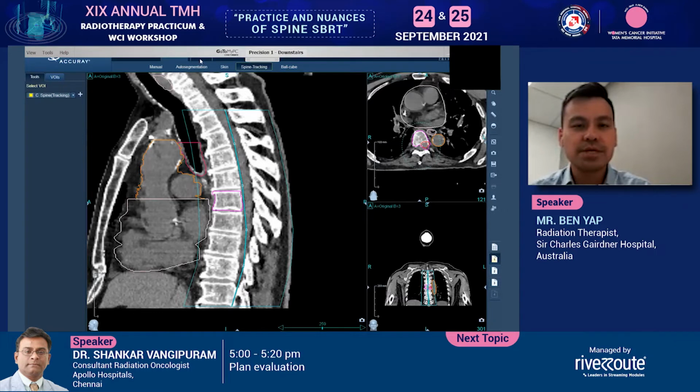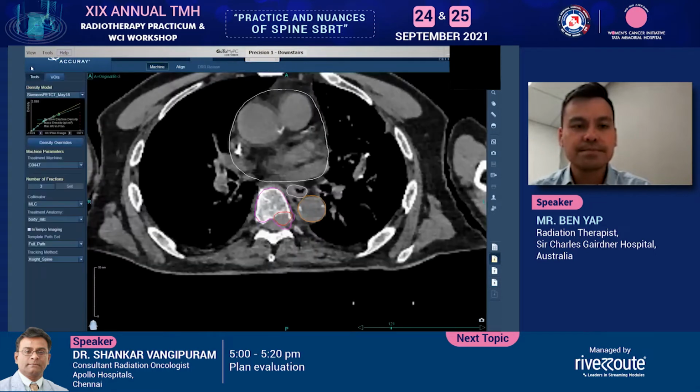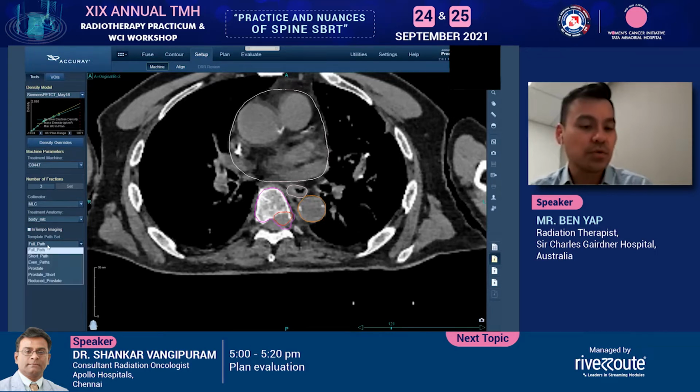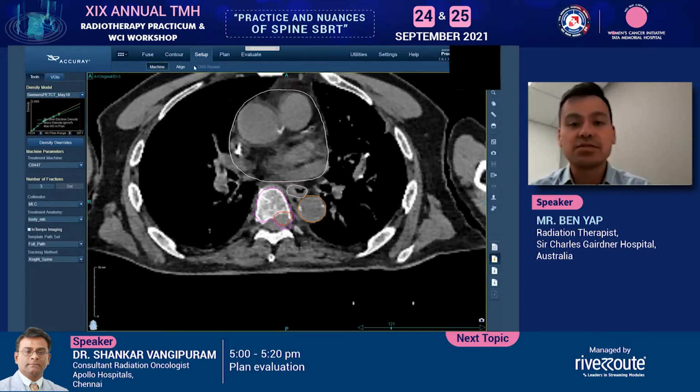So the next step would be going to set up in the machine phase, choose density model, obviously density overrides for anything like artifacts. If you want to force density, for example, the machine itself, 3 fractions, as previously discussed. And in this particular case, I'm going to be demonstrating an MLC collimator head. Treatment anatomy has to be a body, its full part is what we choose, and xsight spine is the tracking method.